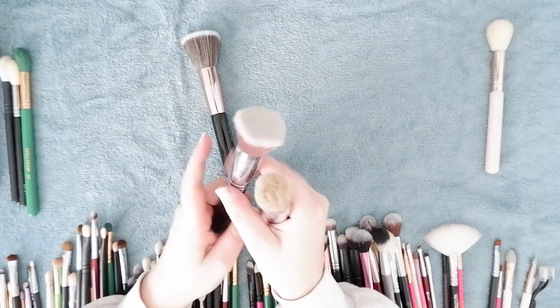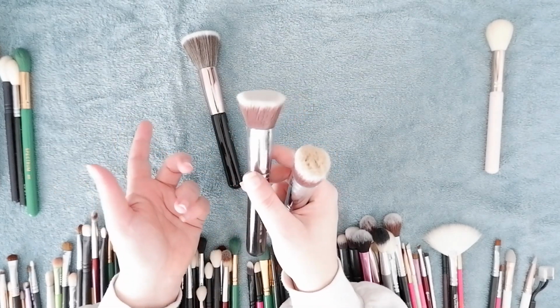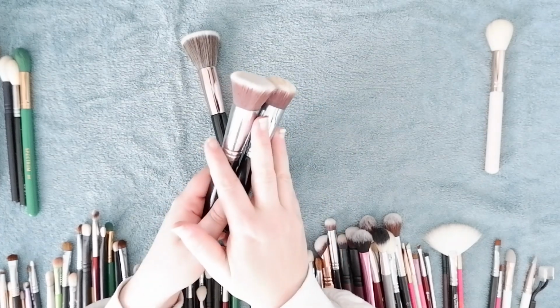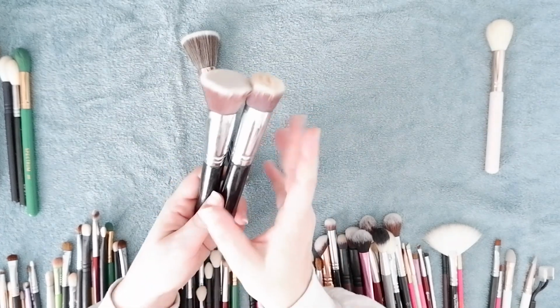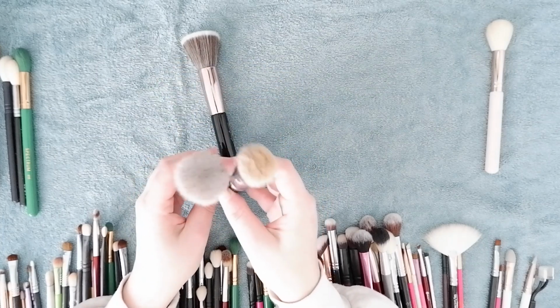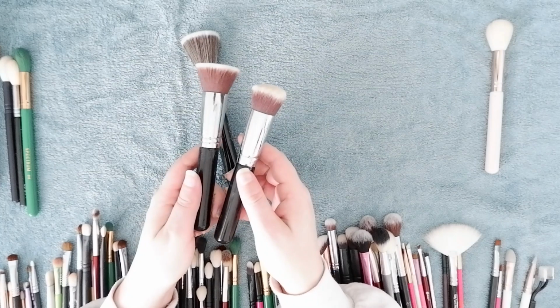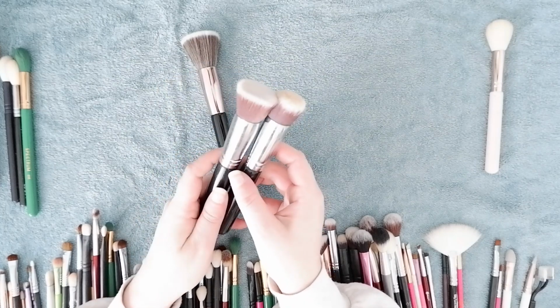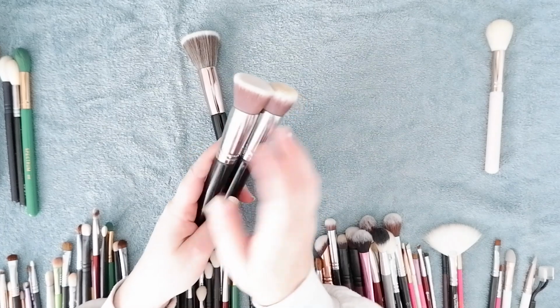And this is really nice, but then I bought the Zoeva 104 buffer, and I prefer that over this, but now I have the BK Beauty one. So these two are, you know, sort of almost makeup memories. These are some of the first face brushes that I started using, and they are so good. And I don't think I can get rid of these though, because they are Sigma and they're really good quality.